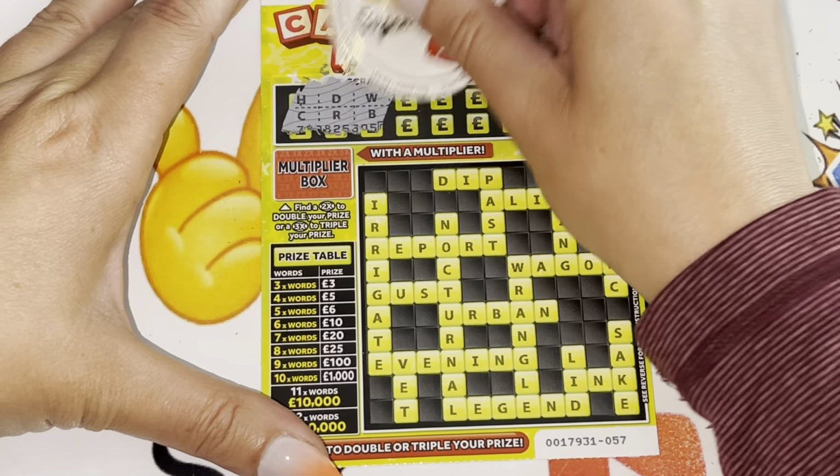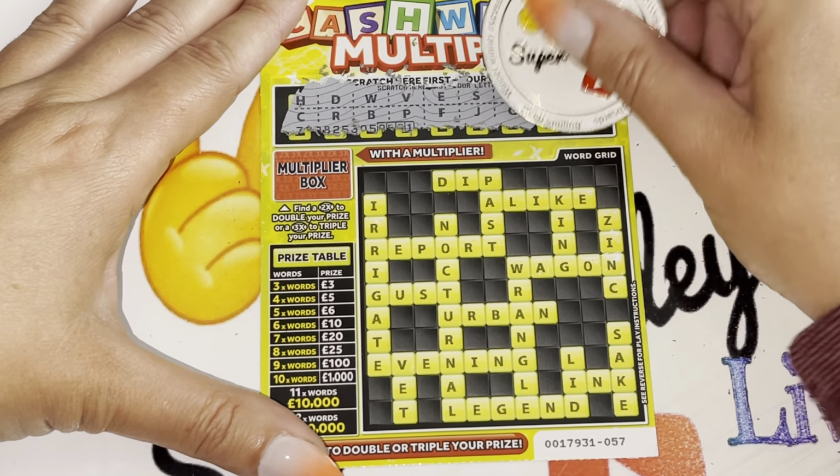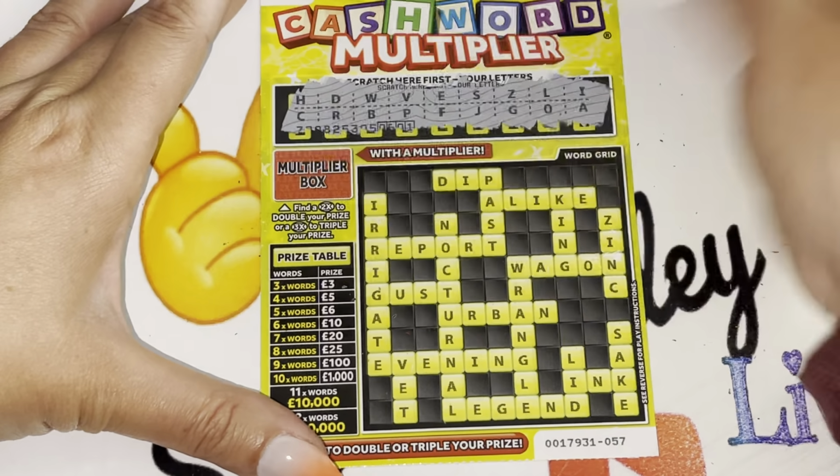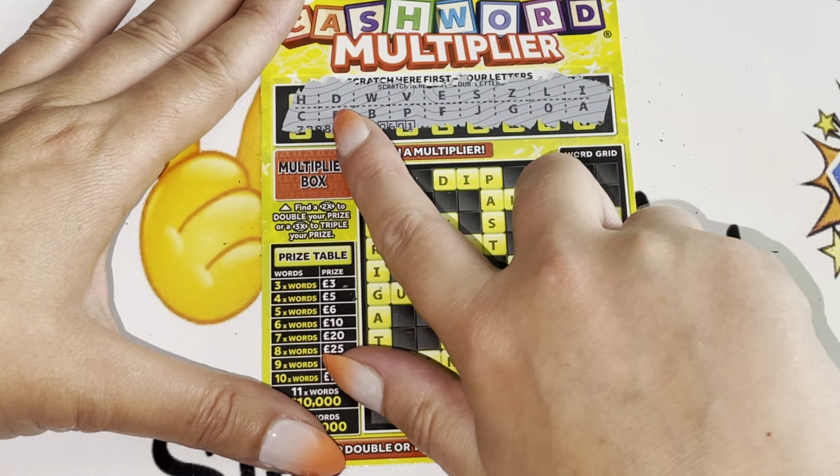H, C, D, R, W, B, V, P, E, F, S, J. Oh, I don't think this is going to win with these. Okay, dip. D, I, P. We've got one word. I like. A, L, I. No, K. Report. R, E. We know we've got a P, O and a R. Have we got a T? No. Wagon. W, A, G, O.